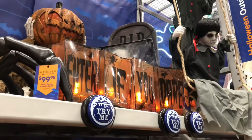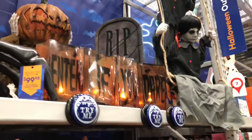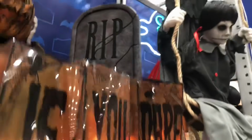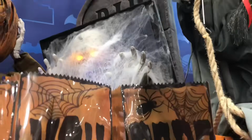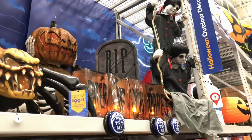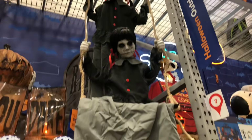That is a weak jump scare right there. Yeah, not a fan of that one at all. Pretty bad looking. Even the tombstone doesn't look that great. Do them one more time though. Yeah, not impressed. And finally, here we have the swinging girls.